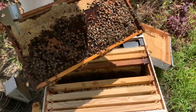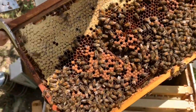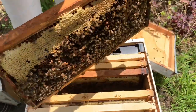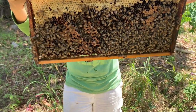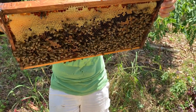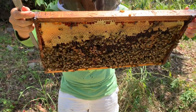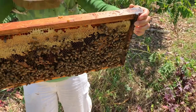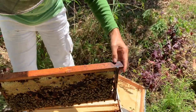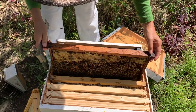Oh, nice. Loads of larvae there. Lots of honey. I'm surprised to see how much capped honey there is. Remember the flow. And there's not really a dense bee population around. So now that reserve that they have, they're going to use that to build up for the spring.